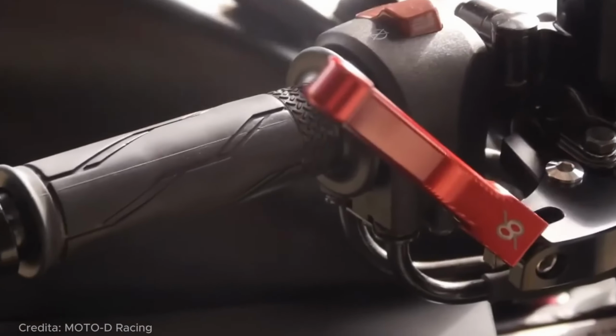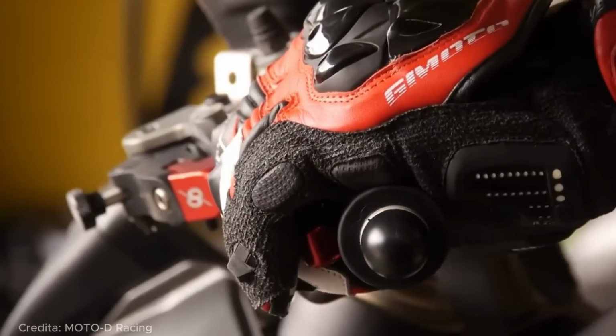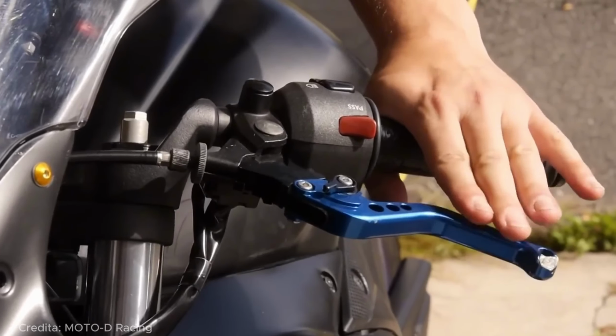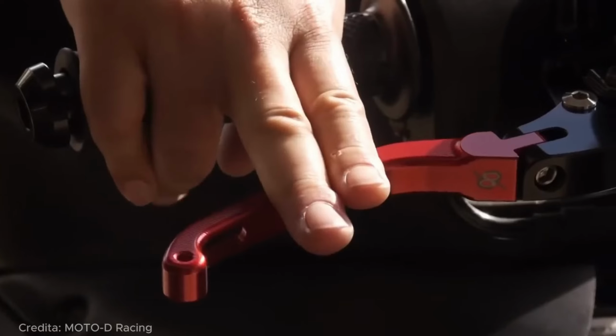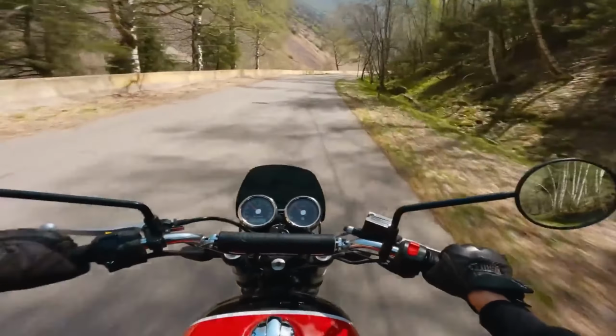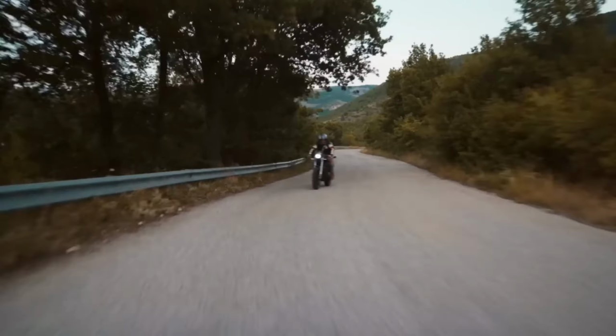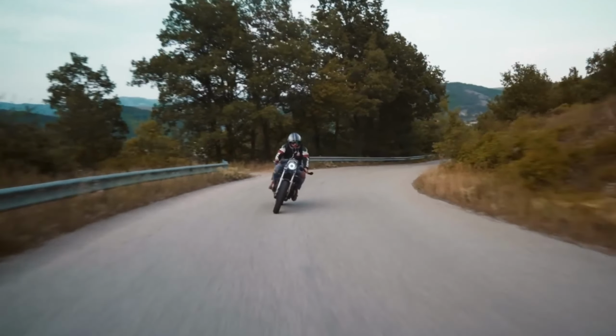These clever little parts pivot on impact instead of bending or breaking, so if your bike tips over, or if you have a low-speed slide, the lever folds out of the way instead of taking the hit and snapping off. They're especially valuable on dual sports, ADV bikes, or anything that might get dropped more than once in its lifetime. But even on street bikes, it's a smart upgrade.